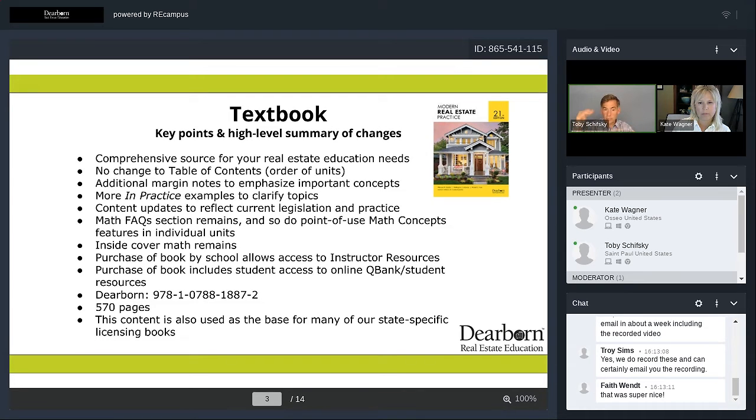We've actually even added additional margin notes to emphasize important concepts, so people can take a little bigger note section in the books. More in-practice examples to clarify topics. So more storytelling as to why and what you're going through, to help solidify in students' minds how they're going to remember this. We all know the power of storytelling, right? It seems to be all the rage in selling, in just about everything. And I can tell you it's influencing how we're designing courses and books, moving more into storytelling to help with that.